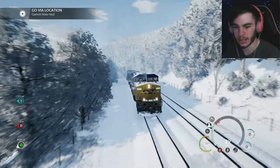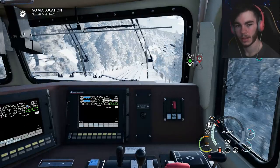Look at how beautiful this train is. I like the intermodal trains. They're fun. They're fun to drive.